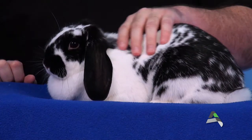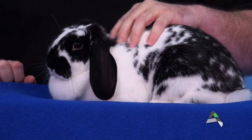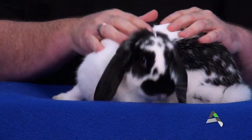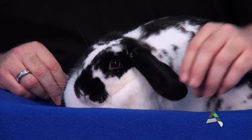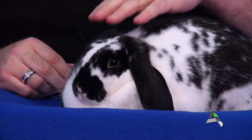Our first guest with us here today is Cassidy. Cassidy is actually a girl, brought into us as a stray. Unfortunately, nobody came in to claim her, so she is available for adoption. She is a mini lop, and that's where they get these ears from. That's where they call them the lop. The ears are lopped down.